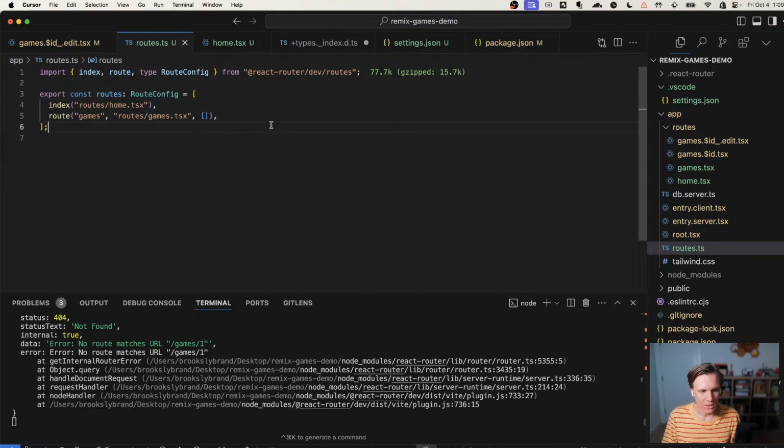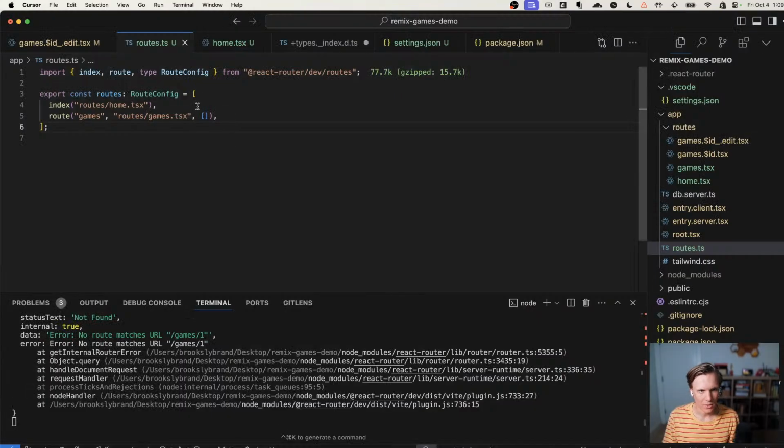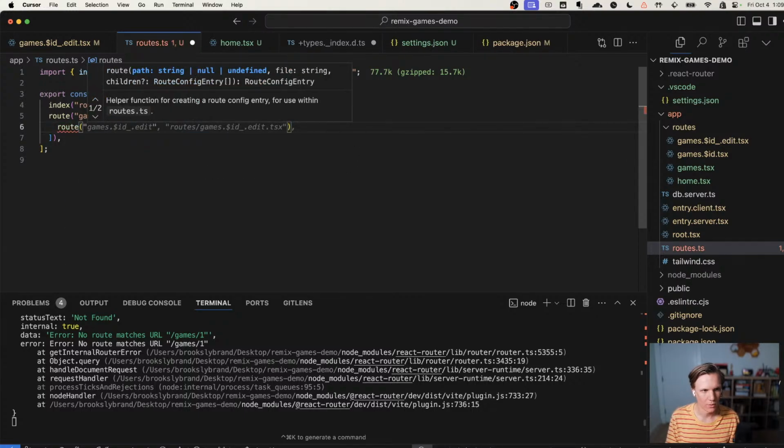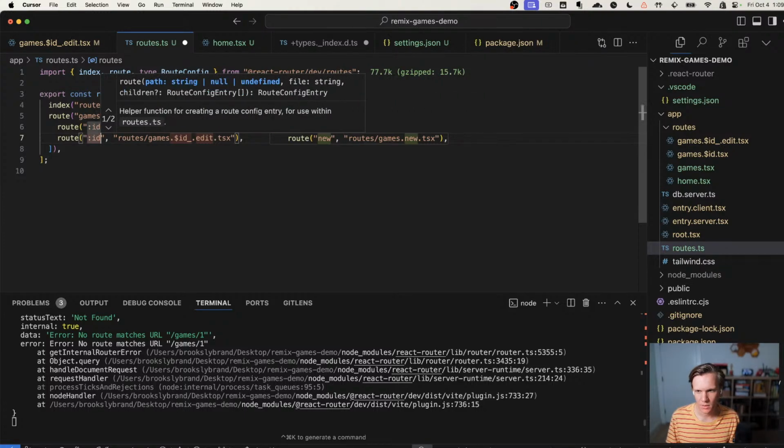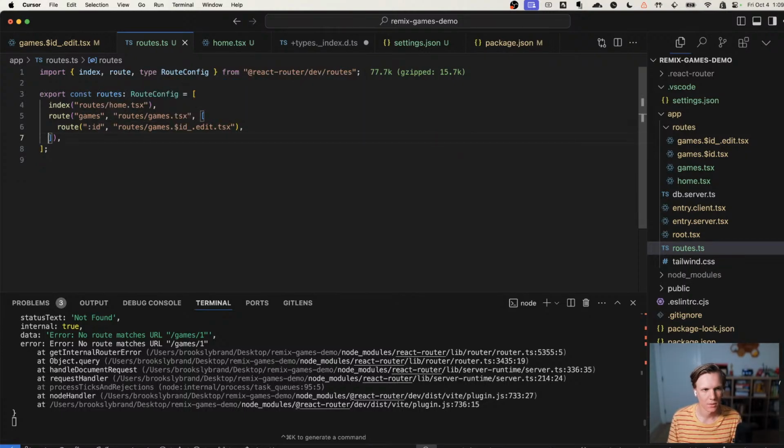So if you go to slash games, it should just be a route, and then outlet saying no route match here, which makes sense because there's nothing there. So then the thing that we want is a route for the ID, I think it is, and then we'll add that for now. Come on, that's not what it is. Oh man, the way this works is really weird. I'm gonna have to think about these. Let me just get the ID one up first.